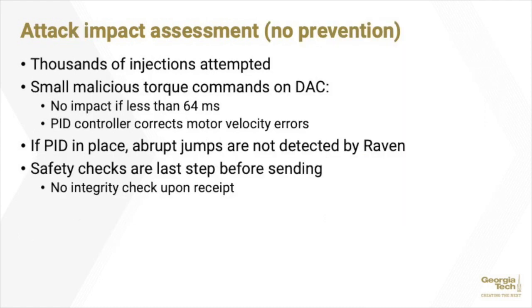With the framework integrated, the researchers did an attack impact assessment without any prevention of the attack. They attempted with thousands of injections, and they noted that small malicious torque commands did not have much impact if they were less than 64 milliseconds in length. This is because the PID controller will actually correct the motor velocity errors within that 1 millisecond control loop, and if it's a small value or a small period of time, it just does not affect it.